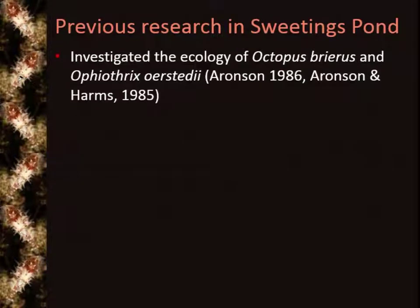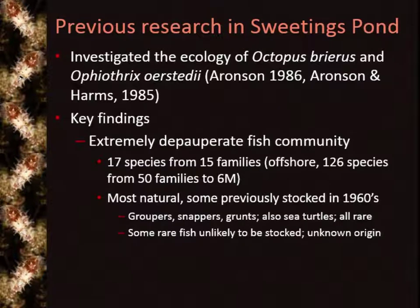As PhD students tend to do, he looked at a large number of questions, so he wasn't just focused on these. He actually looked at the fish population in the lake. What he found back in the early 1980s is that there was extremely low diversity of fish in this ecosystem. Back then, he found 17 species from 15 families, and most of the fish that he saw were very small.